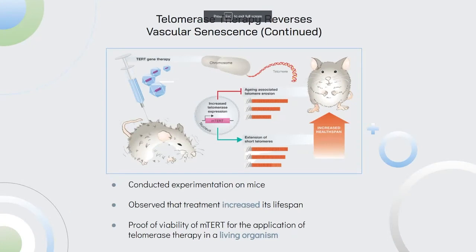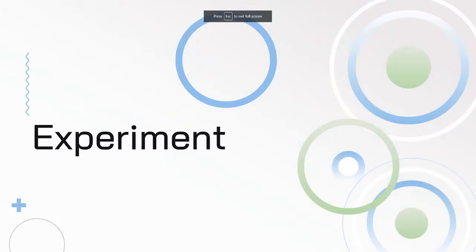And the article's most fascinating discovery came from their experimentation on mice using MTRT. MTRT provided proof of viability for the application of telomerase therapy in a living organism. And through these trials, they observed that this telomere treatment had the ability to increase the lifespans of mice. Now let's take a deeper look into the experimentation conducted in the article.